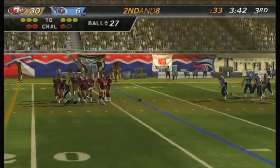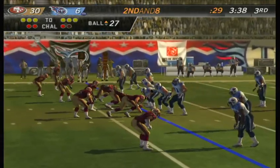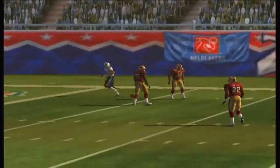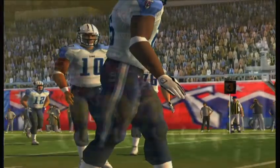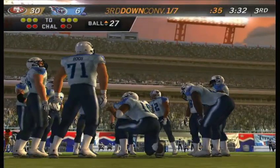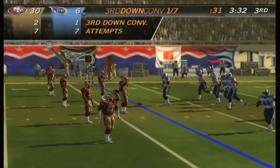Ball on the 27-yard line. Closing in. Throws it. And he fails to hang on to that. That's the third one he's been unable to bring in. And here's a look at each team's success on third down so far.